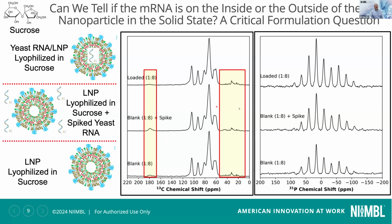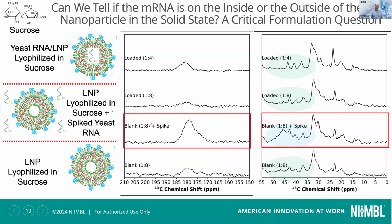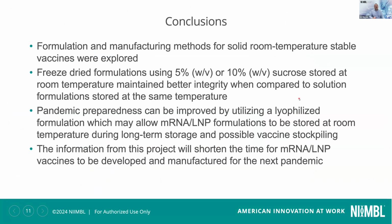And the bottom line is that we were able to, by using a combination of NMR spectroscopy, tell the difference between samples that were basically containing mRNA on the outside versus mRNA on the inside. And you can see here, it's really highlighted by this blue section. The NMR spectrum is very different for a sample where the mRNA is not inside of it, as opposed to all these other ones that contain either no mRNA or different loadings of mRNA. We can definitely tell the difference between the two. And this is quite important for people who are trying to make these mRNA LNP formulations to know when they put the mRNA into a lipid nanoparticle, is it going to be stable or is it not going to be stable?